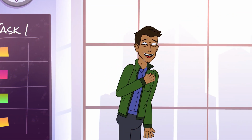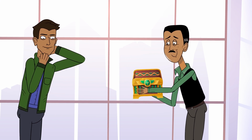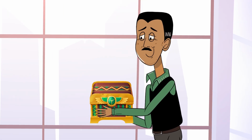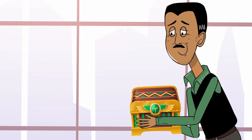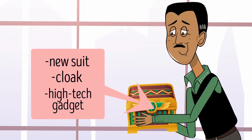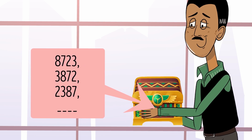It was time to graduate. At the ceremony, the headmaster of the academy wanted to reward Thunderbolt Titan for finishing first in his class. He presented him with a mysterious chest containing a puzzle. Inside awaited a new suit, a cloak, and a high-tech gadget, but only if Thunderbolt Titan could crack the code. Can you help him solve the puzzle and claim his rewards?